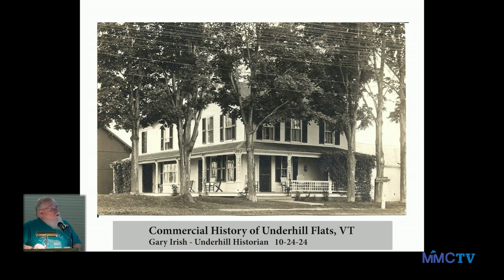This is back over on Route 15, just about across from the park, maybe one house south of there. This was the home of Dr. Arthur Burdick. And he was born in Underhill in 1828, had apprenticed for 3 years with Luther Macumber as a carpenter. And once he'd learned the trade in 1849, went to California during the gold rush. But he made his money by building buildings and equipment for the miners, instead of prospecting.